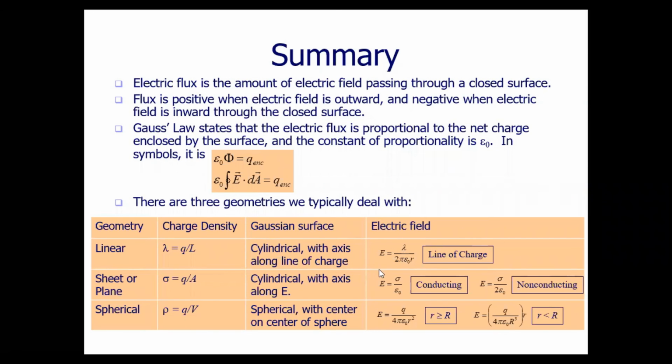In a similar way, if you have a sheet or a plane of charge, then you know that the charge density associated with that is the area charge density, which is given by that formula. And what is the appropriate Gaussian surface that you can use? You can still use the cylindrical Gaussian surface. I think we demonstrated how to do that. Then we came up with two results. The first result is that if that sheet is conducting, then you have this as the expression for the electric field. If the sheet is non-conducting, then you have this as the electric field.